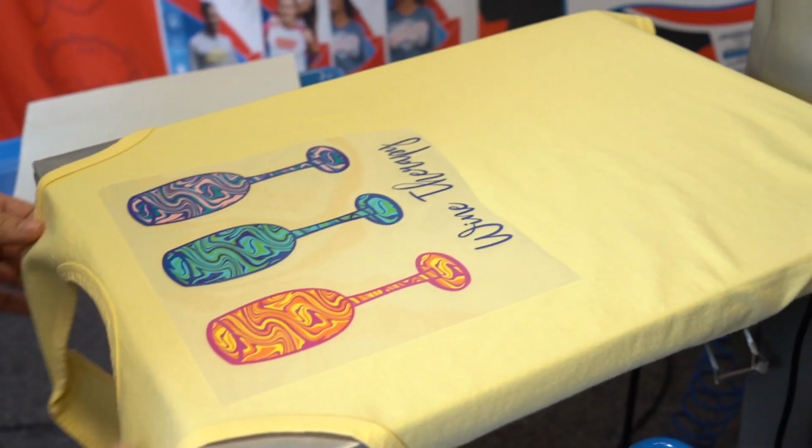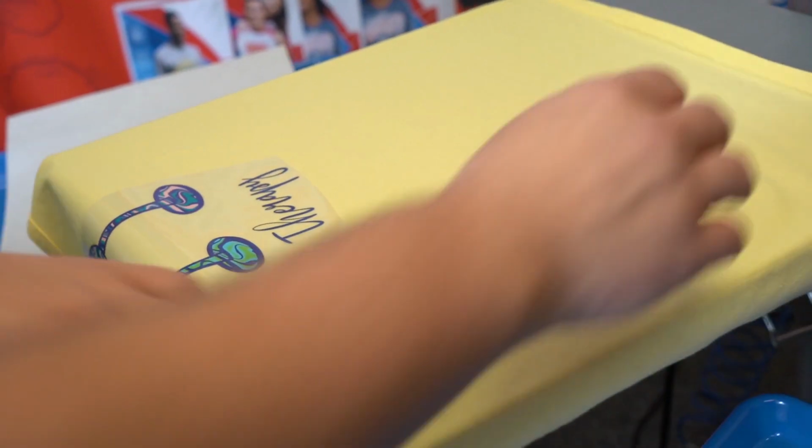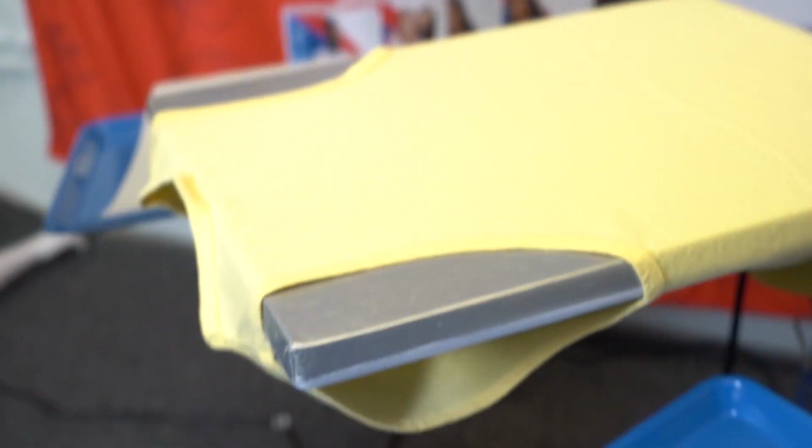Eastern Standard Time. Now, while this cools, what we're gonna do is we're gonna flip it over and print the back. If you look under the press, you can see that the transfer is hanging off there, getting that cool air while we're still working. This is a great way to increase your productivity.